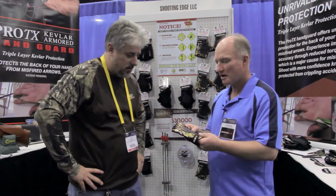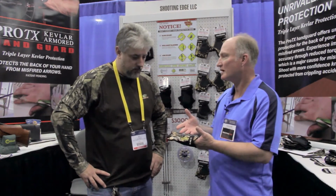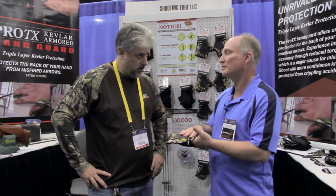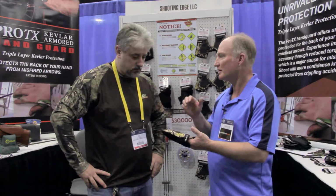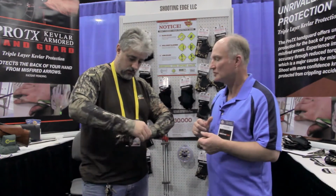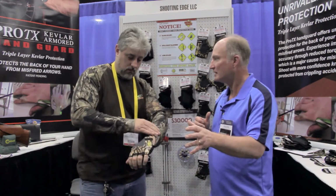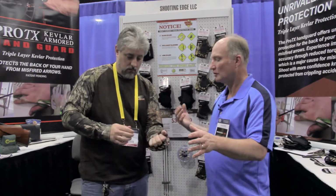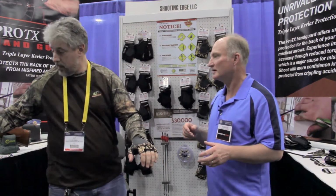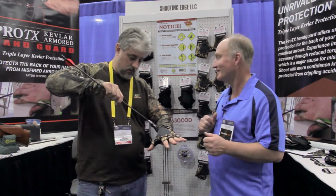What is this? Well, what we have here, it's got 3 layers of Kevlar that stops the arrows from penetrating. They're also bound together with rubber energy absorbing materials. And so what that does is on impact, it prevents any penetration, keeping the arrow from penetrating through your hand. It also fits very nicely on your bow hand. And if you overdraw or arrow breaks, it'll hit the back of your hand and it ricochets off without causing any injuries.